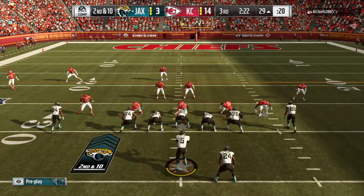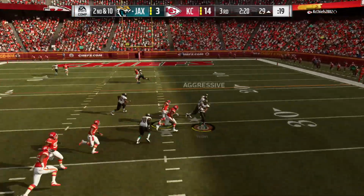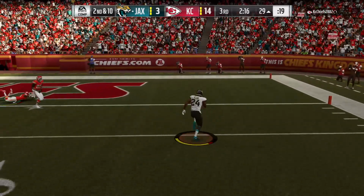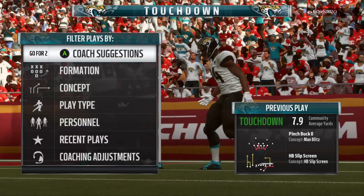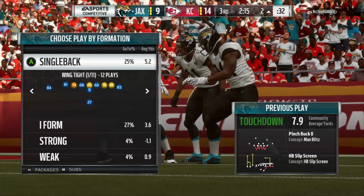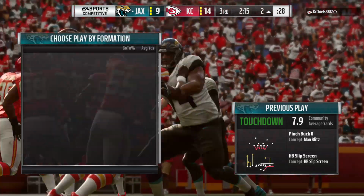Green 80. Green 80. Back to the air on second down. It's Bortles. They go with the screen. It's Yeldon. And he will get this into the end zone for a Jaguar touchdown. T.J. Yeldon, 29 yards. And the Jaguars have cut it back within a score.